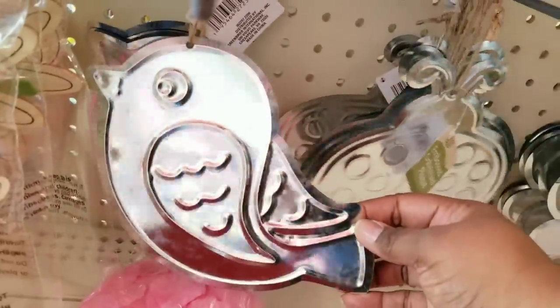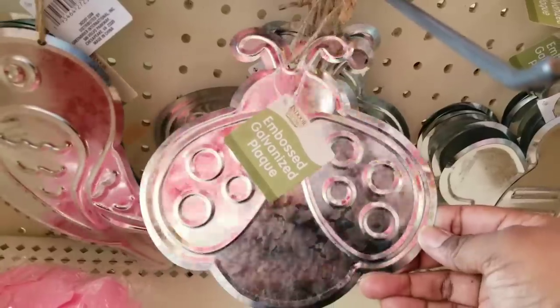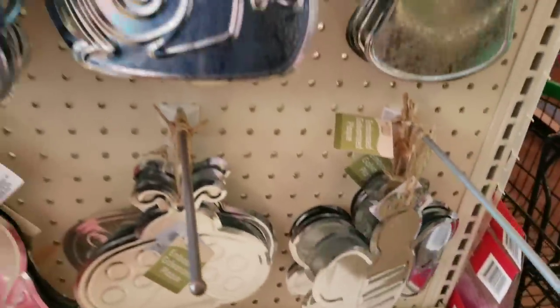They had a variety of these that you could use, and you can keep these as is. You can give them a rustic look, use them in your decor, floral arrangements, any kind of decor. I just think that these are such a great item for $1.25.